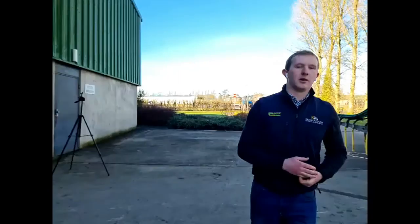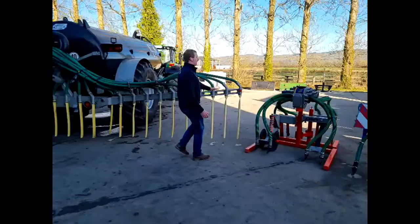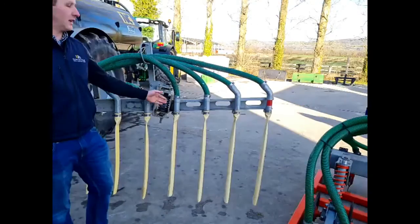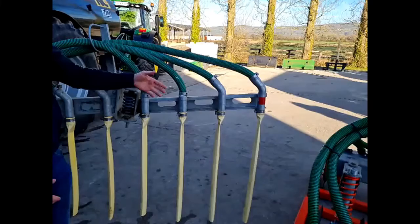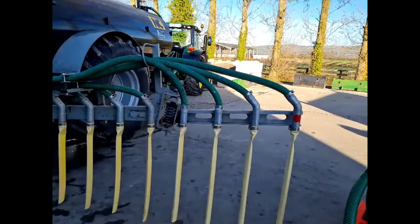And also, on your dribble bar there's a break back function that if you do get a little bit too close to something, will allow it to spring back. This couldn't be fitted to a trailing shoe because obviously with the spring load of pressure and so on.